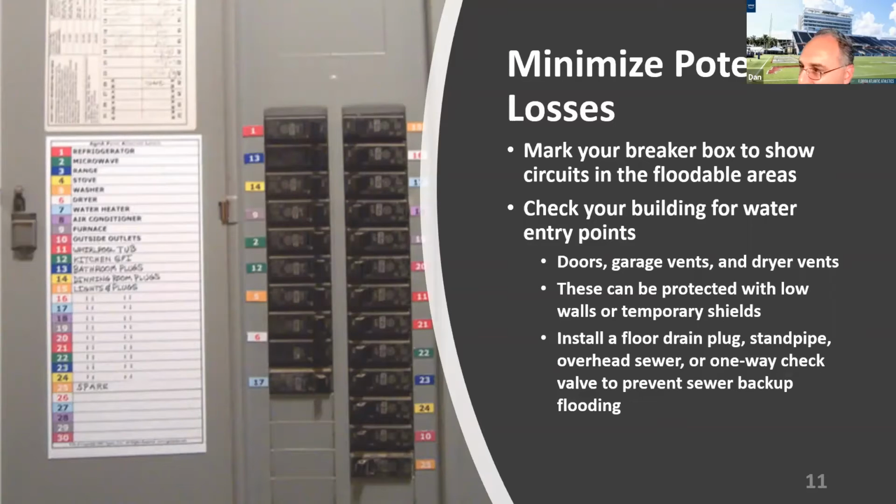You also don't have to shut off the entire house, so you can have key things like your refrigerator and stuff like that, that may be above the flood elevation, still working.